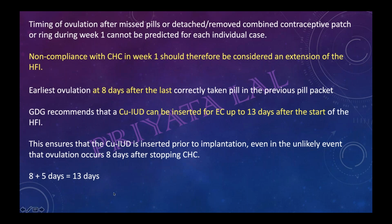But now what they are saying is that if the patient has to start CHC 1 week after, for example, she finished last Sunday, so today, Sunday, she has to start it after 7 days, but she is not doing that. So 8 days after she has taken the last pill can be ovulation. That means if she has taken the last dose last Sunday, today Sunday is the 7th day, so tomorrow is Monday. On Monday there will be the 8th day, she has not taken any hormone pill, so earliest ovulation can be there till the 8th day after the last pill.